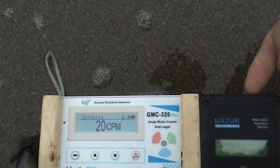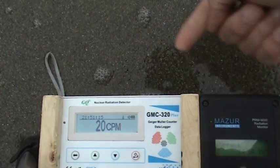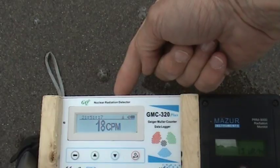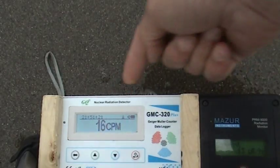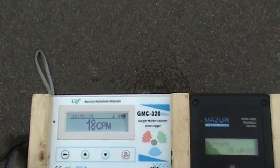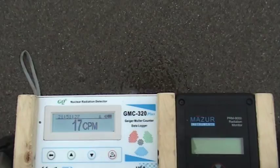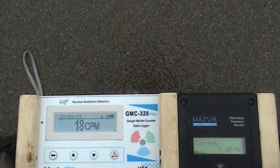If you can't see, this is 10 microroentgens. Well, now it's just up to 14 microroentgens. This is current. And 20 microroentgens. 20 counts per minute, 18 counts, 19 counts per minute. 13 microroentgens, 16. I'm hoping this comes out. It's very hard to see these sometimes. Let me move my screen over a little bit. Currently, 7 microroentgens, 18 counts per minute.